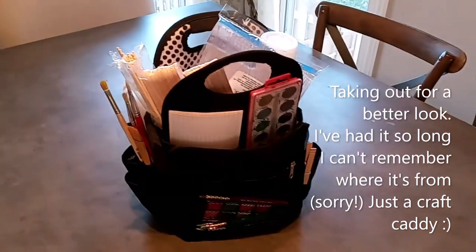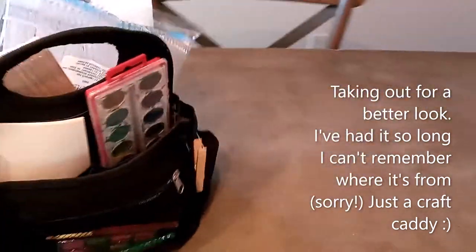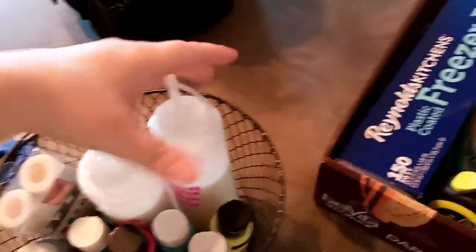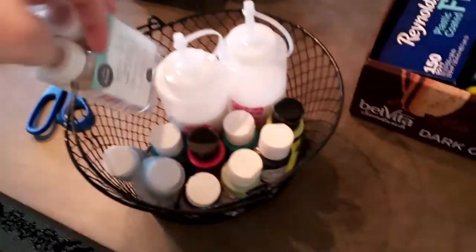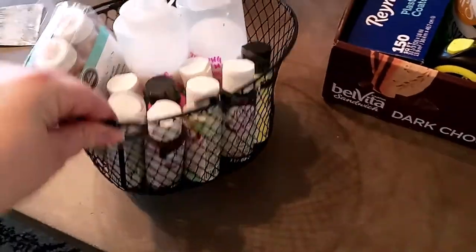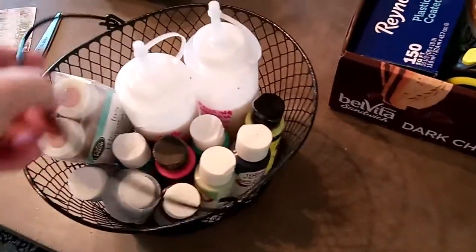Then this thing, oh my gosh. If you don't have one of these, or if you're having trouble organizing your stuff, get one. It's amazing. So back to this. This basket is just full of my everyday stuff, like my pouring medium, my Floetrol bottle. I've got my pigments here, and then paints that I'm currently inspired by, or that I want to figure out how to do something with. I've got that there.